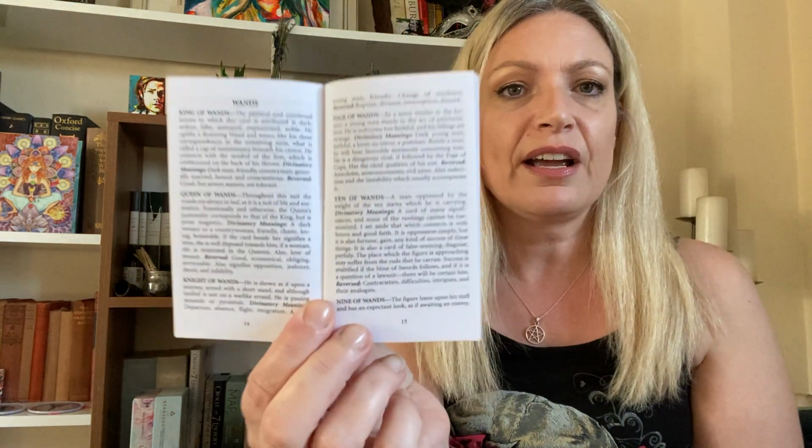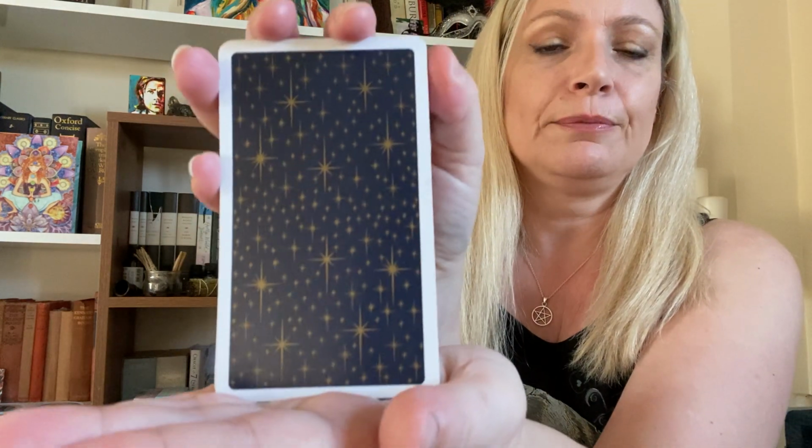This one doesn't come with a particularly great booklet. It's just got the little flimsy booklet that doesn't really give you very much information inside. The writing is tiny, and without my glasses, I really struggle to read it. But this deck is special. It's not because it's the Universal Weight. It's because it's my deck, and it is my personal deck. I don't really use this one in readings. This is the back of the card.